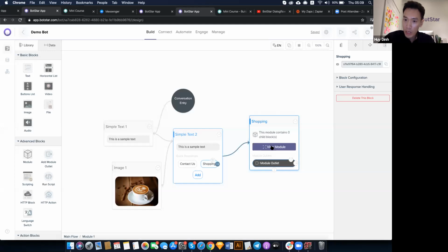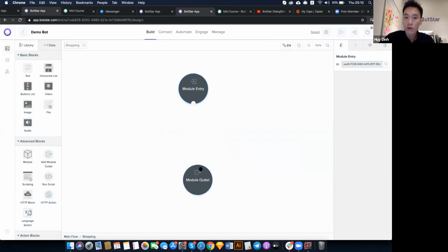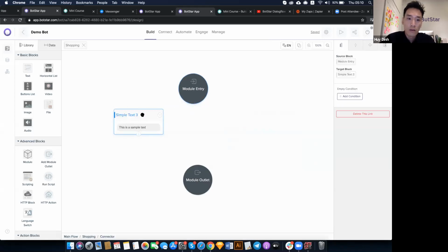So I'll go into this module. You can see that each module has a module entry and a module outlet. You can have multiple module outlets. In other words, they are called multiple exits for the module. So in this case, I'll quickly just make up one, let's say, welcome to our catalog.